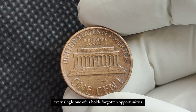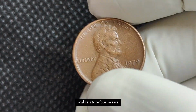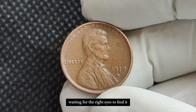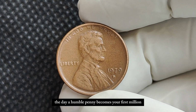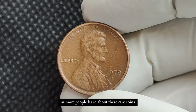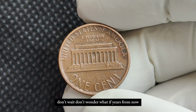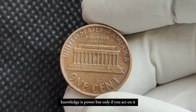Every single one of us holds forgotten opportunities. Wealth isn't just hidden in stocks, real estate, or businesses. Sometimes, it's hiding in plain sight, waiting for the right eyes to find it. Today could be the day you stop dismissing the small things, the day a humble penny becomes your first million. The clock is ticking. As more people learn about these rare coins, the market heats up, and the rarest specimens get snapped up. Don't wait. Don't wonder what if years from now. Knowledge is power, but only if you act on it.